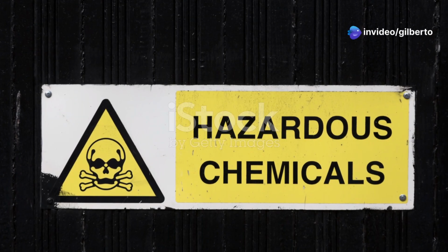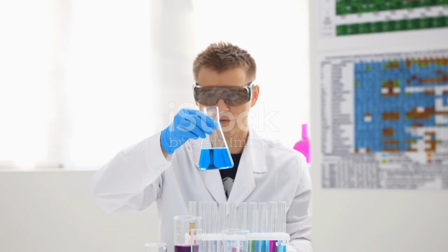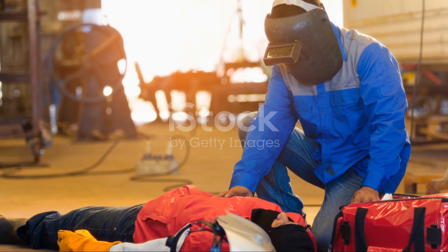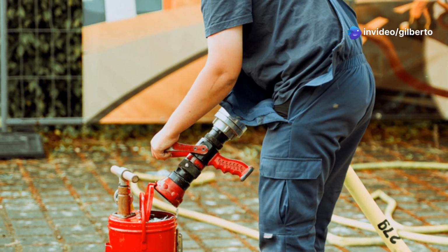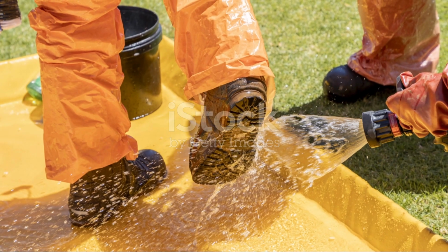Next, hazard identification, where you find out if it's dangerous. Composition and ingredients tell you what it's made of, while first aid measures give you step-by-step help if things go south. Firefighting measures: that's how to handle a blaze. Accidental release measures: think of it as your spill cleanup plan.